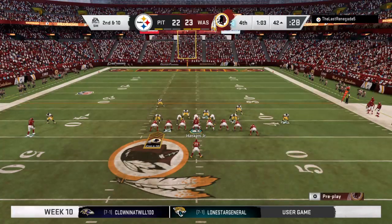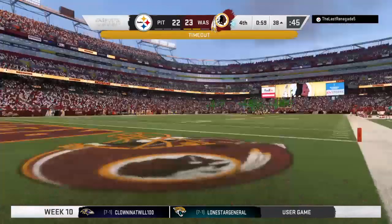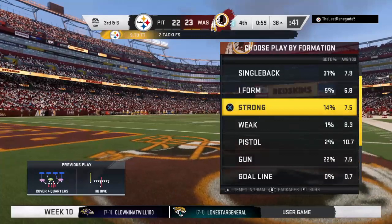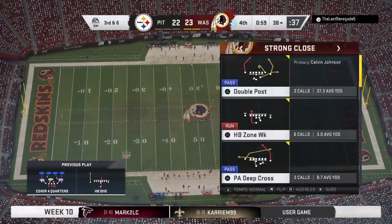26 Mike. 26 Mike. Here it goes. Again they run. Again it's Geis. Now the Steelers going to use their 3rd and final timeout as they'll get it with just a shade under a minute to go in the game.